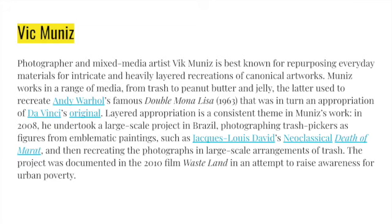The next artist I want to look at is Brazilian-born, currently working in New York, an artist by the name of Vic Muniz. You 8th graders might remember Vic Muniz from last year. He was a photographer and a mixed media artist. Vic Muniz is best known for repurposing everyday materials for intricate and heavily layered recreations of great works from art history.